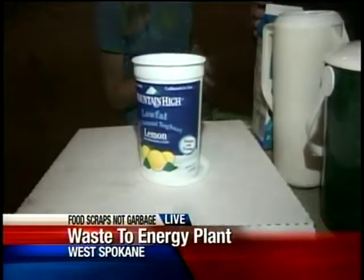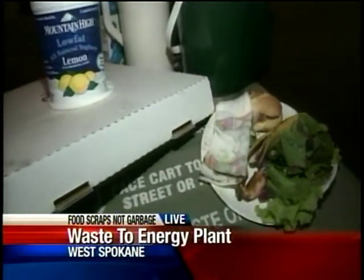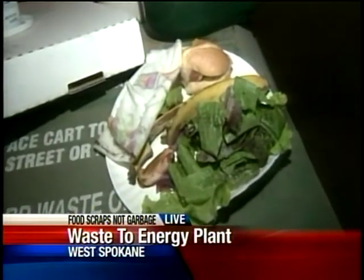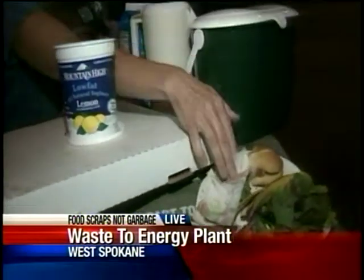And we have some examples here. I mean, just anything that's been on your plate, and sometimes even your plate can go in there. Pretty much anything when you're fixing your meals, all the carrot tops and lettuces, and then after you make your meal, the corn cobs, leftover lettuce, banana peels, a hot dog my daughter didn't eat, including the food soiled paper. You can see a little napkin right there.